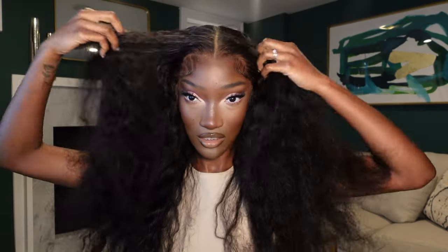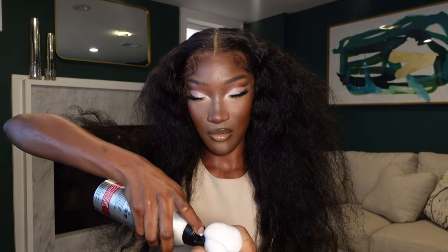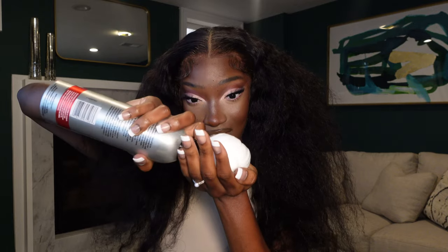I'm just going to mousse her up. This is definitely giving 250 density, but I'm just taking this mousse. Take a big chunk of mousse. Spread it, just run it.